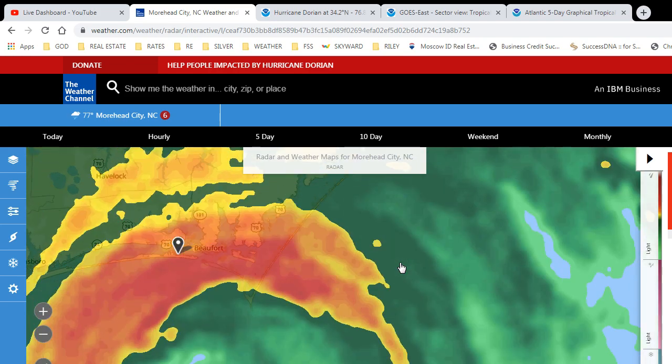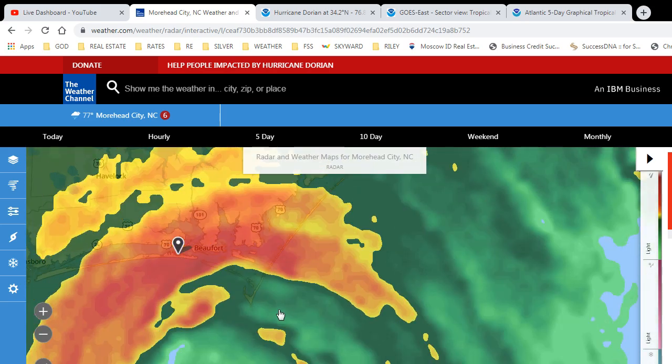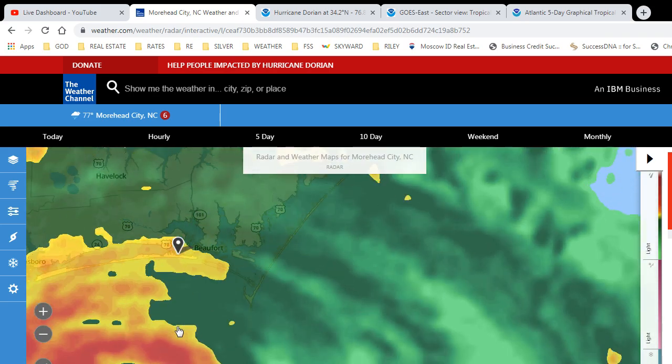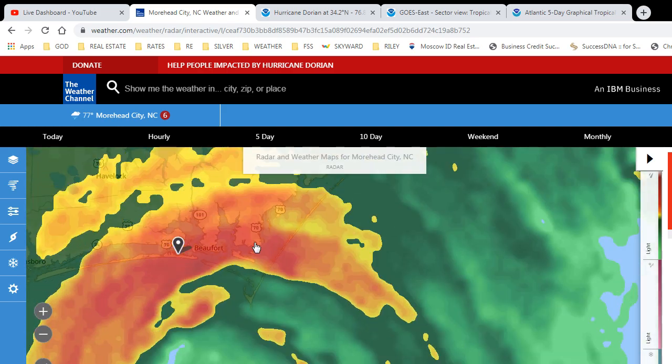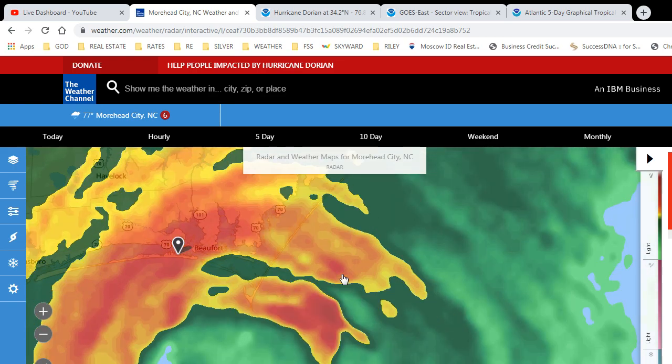So we'll see. This is going to be awfully close. Next couple of minutes, we should see what this western eye wall is going to do. Pass over land here or not. It's going to be real close.